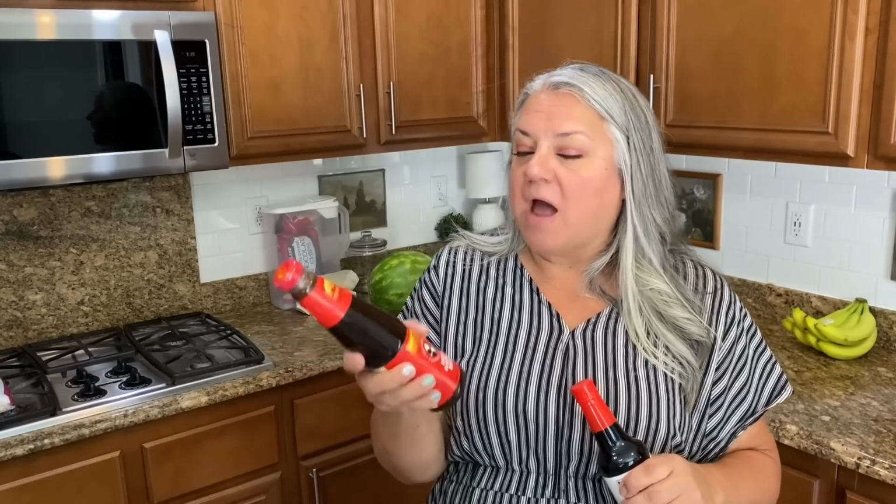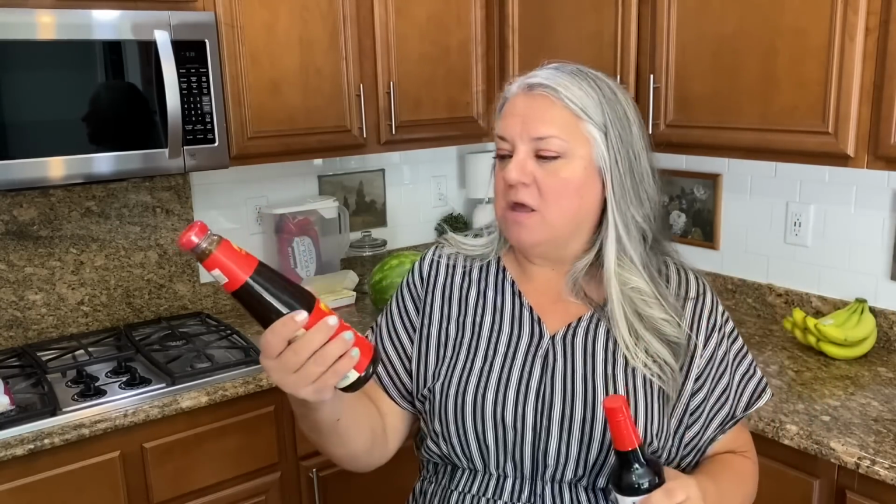It's in all Asian cuisine. So if you love Asian cuisine, there's a big chance that there's oyster sauce in it. So I use a couple of tablespoons when I'm making the fried rice. So good. And I really should buy the big one from Costco. Oh, why do I keep forgetting?